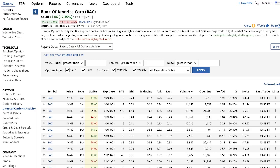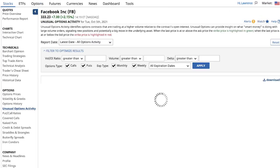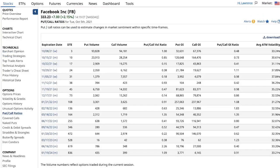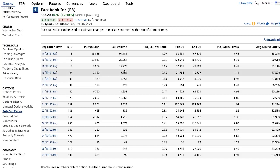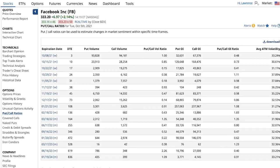Also, I want you to take a look at Facebook, and you may want to do some credit spreads. Let's look at the calls versus puts ratio. It's about 50-50, but you've got more calls here on the 22nd, and as you go down, you'll still see more calls. On Facebook, I put on a credit spread also.